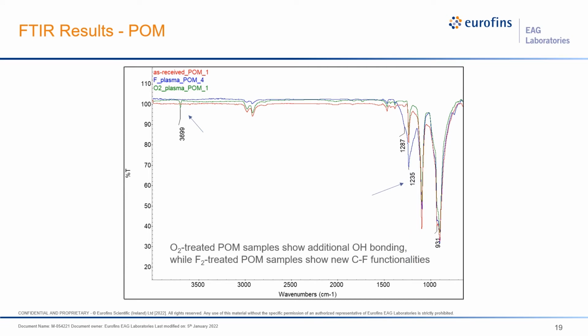For the polyoxymethylene, the POM samples, we did start to see a slight difference. So, for example, in the O2 treated samples, we see the growth of a new peak around 3699, and this is possibly due to OH bonding, which makes sense. You could imagine a hydrophilic carbonyl-containing polymer interacting with the O2 plasma and generating OH species. In addition, for the fluorine treated samples, we see a new peak around 1235, and this is typically where we see carbon fluorine bonding. So again, in contrast to polycarbonate, we actually do see some subtle changes.